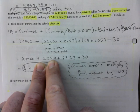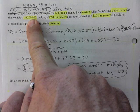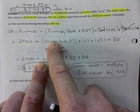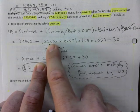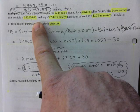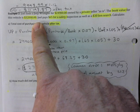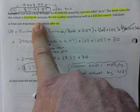Okay. Question. What if the book value had been 18,000? Which number would have gone in here? 24,900, because what you paid is more than what they think it's worth. Okay. You know why they have this book value thing? Because some people would sell their car for $1, but under the table they would actually say, oh no, give me $7,000, my car is worth $7,000, but I'll put $1 on this, or super low on the sale.